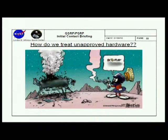In the backup charts, I have a lot more of the technical aspect of the PSRP, but if you want to come talk to us offline, please feel free to do so. You have my contact information, and if not, you can talk to one of the executive officers. So, any questions?